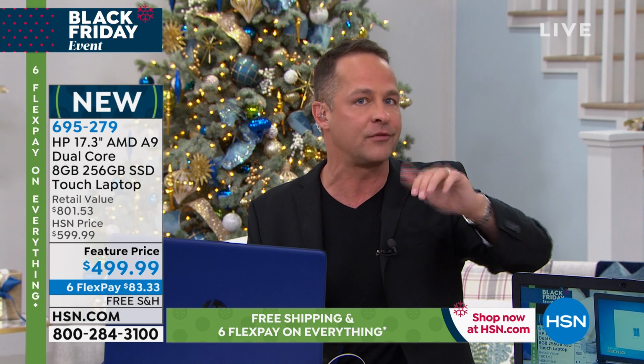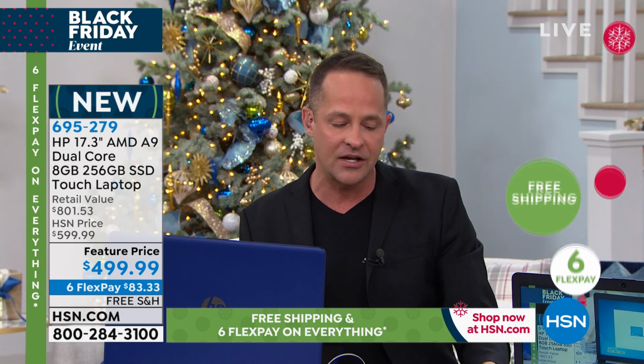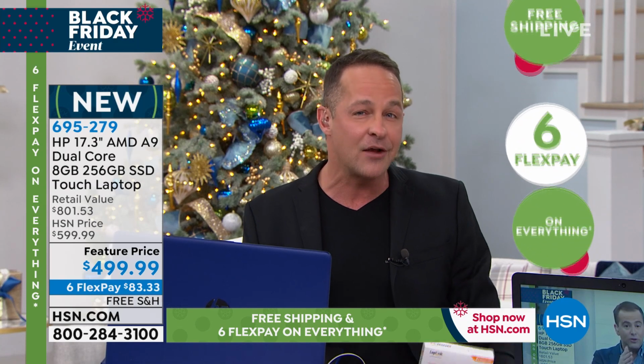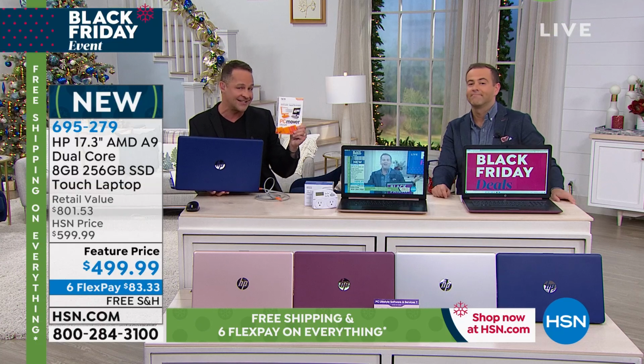So if you're giving it away or you're selling it, you know that it is totally safe. Your social security number isn't on there anymore. Your credit cards aren't in there. Any shopping you've done online. It is the only Microsoft recommended product of its kind that moves programs, files, and settings.